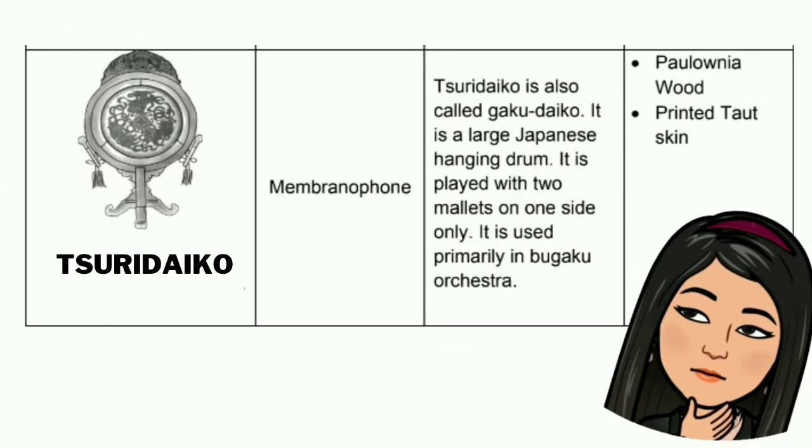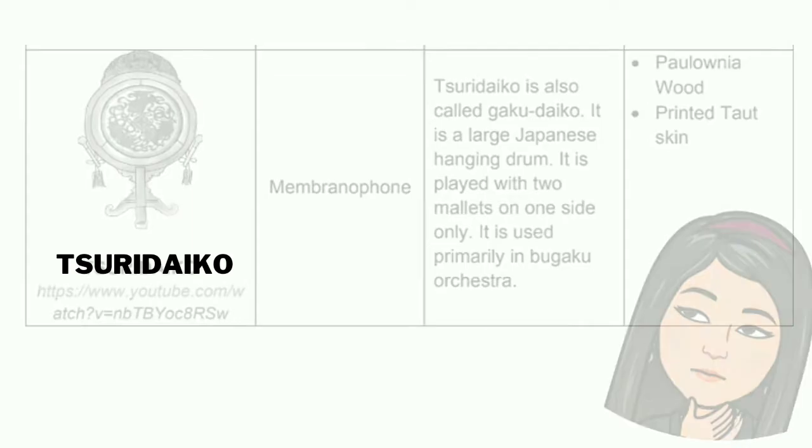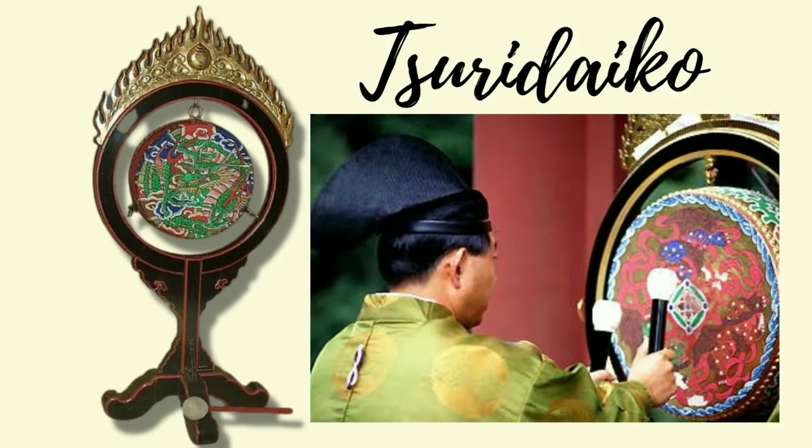Churidaiko, classification membranophone. Churidaiko is also called gakudaiko. It is a large Japanese hanging drum. It is played with two mallets on one side only. It is used primarily in bogaku orchestra. And this is the churidaiko.